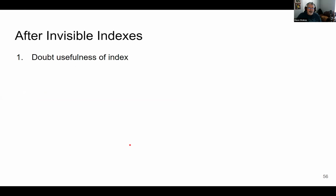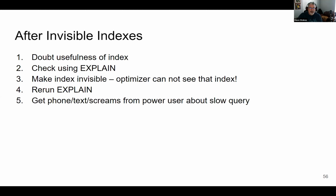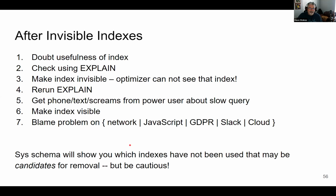Well, with invisible indexes, you have an index, you're not sure if it's any good. You check it with explain, it doesn't do anything for you. So you make the index invisible. The optimizer for the entire server cannot see that index. As you're rerunning explain, you start getting the phone calls, texts, and screams, and you just make the index visible again. You don't have to go back and rebuild it. And this time you have to figure out, well, are you going to blame this on the network, JavaScript, GDPR, Slack, cloud, whatever option you have for that.